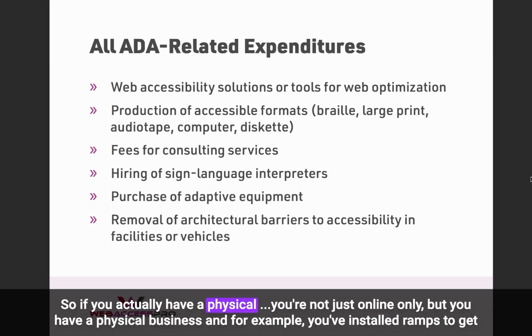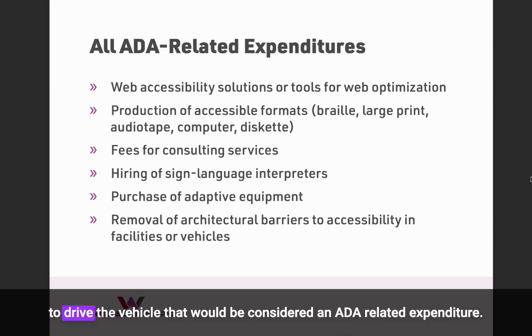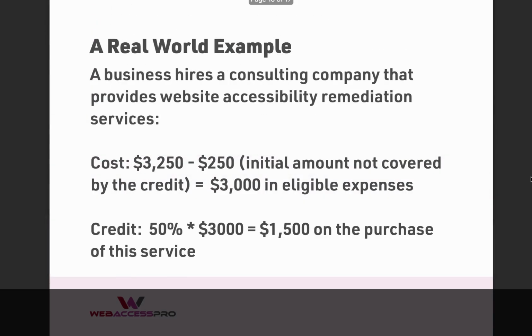So if you actually have a physical business, you're not just online only, and for example, you've installed ramps to get in your building, that would be an ADA-related expenditure. Or if your vehicles have special modifications that allow a person with disabilities to drive the vehicle, that would be considered an ADA-related expenditure. So it's a wide range of things that are covered under the Disabled Access Credit.